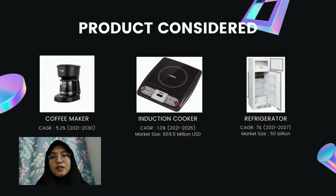We considered three products to be chosen as our design product: first, a coffee maker; second, an induction cooker; and lastly, a refrigerator. Among these three, we chose to design a refrigerator. Why? First, a refrigerator is an essential compared to the other two. Second, the CAGR and market size of the refrigerator are the highest among the options. And last, the refrigerator needs sustainable development, as the current conventional refrigerator has sustainability issues.